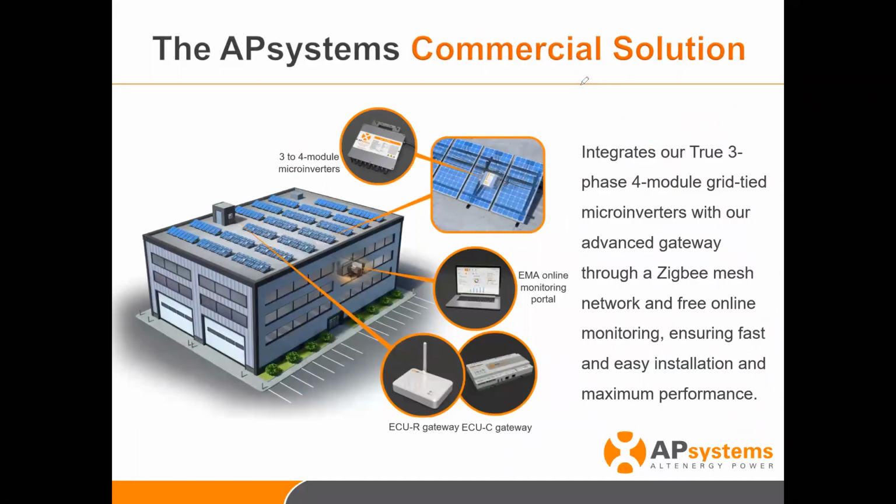As far as commercial solutions are concerned, we have what's called the YC1000. This is our true 3-phase 4-module grid-tied microinverter. This is used mostly in commercial environments where you're in a 208 Y or a 480 volt Y configuration. We're showing right here the 3 or 4 module configuration, depending on how many ports you use on the microinverter itself. But again, I want to show you that we have a 3-legged stool: the inverter, the online portal, and then the gateway.